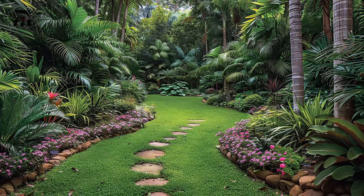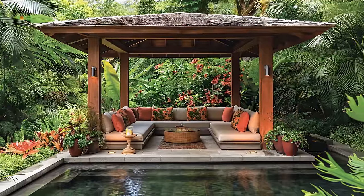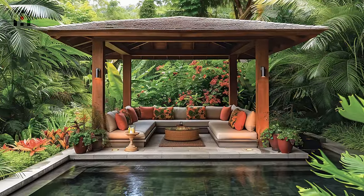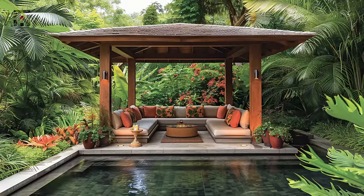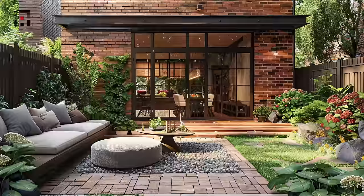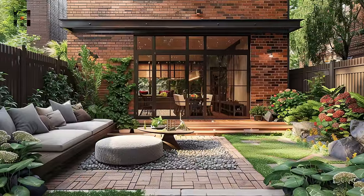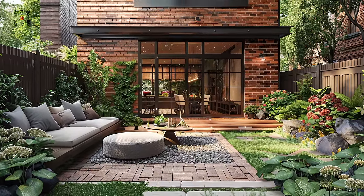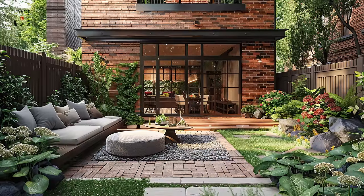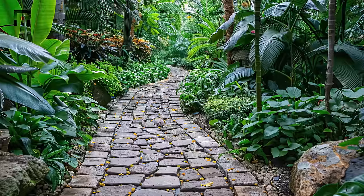How to create a tropical courtyard garden in your small backyard oasis. Here are some steps and tips to help you create your own tropical courtyard garden in your small backyard.